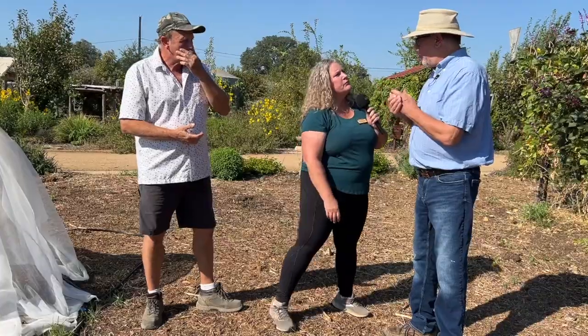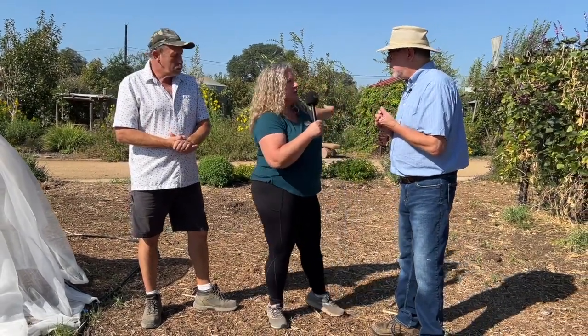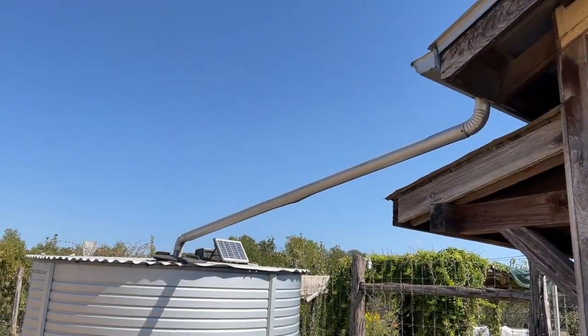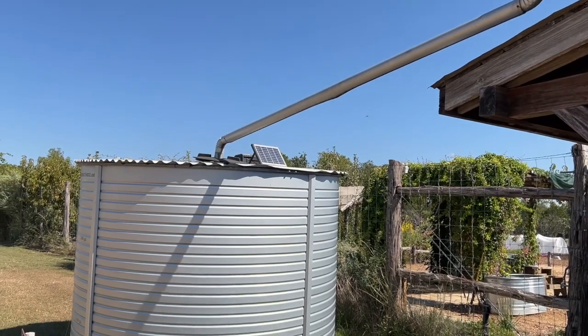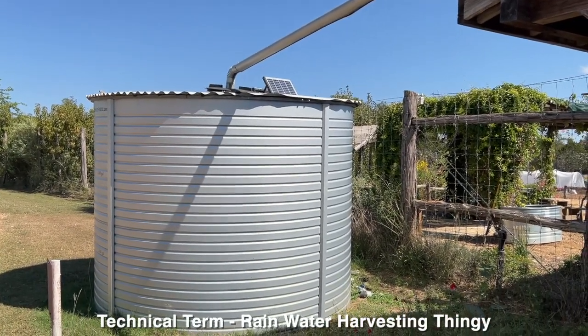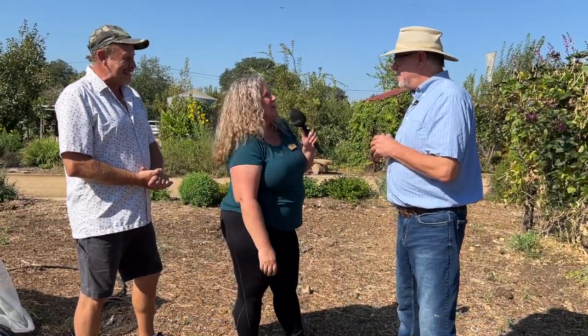And is your water off of city water or a well? So we have a well, and it's right over here. Some of it's city, but for the most part, it's well water. And we do have a rainwater collection. We're designed to be able to do that as well.